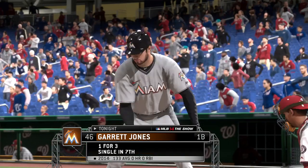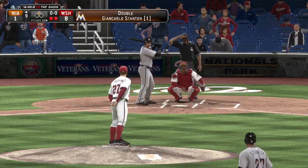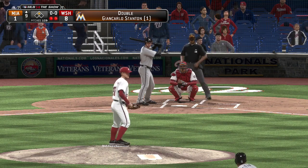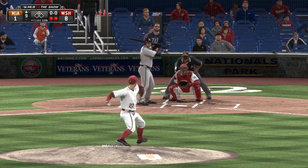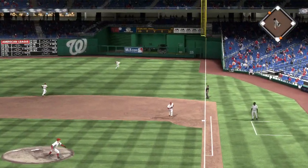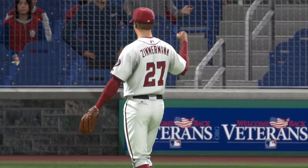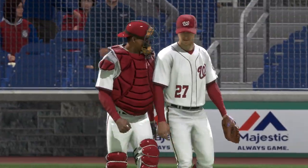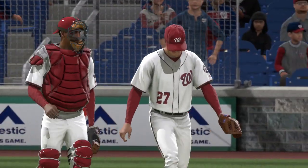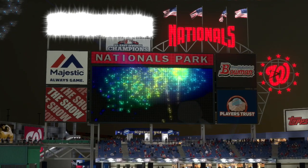Garrett Jones will get an opportunity here in a run-scoring spot now following the 2-out double. Oh, hit sharply as this is pulled into right. Lays out, and he makes a spectacular catch. What a way to end this one. And how about that for putting an exclamation point on a victory? Just a super play there to record the final out with some style.